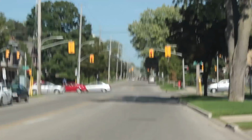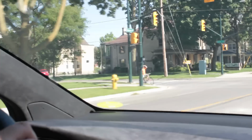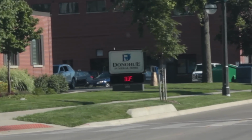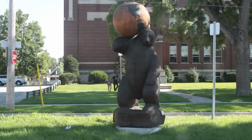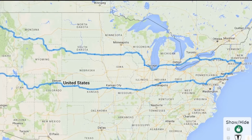So every street we've been on so far is named after a London street. Piccadilly, we're turning out to Waterloo, Pall Mall. There's people on bikes everywhere. Yep, you read right. It's 33 degrees out. Celsius. Yeah, London Towers. You read that right. That's right. Trafalgar the Bear, because we're in Trafalgar Square.